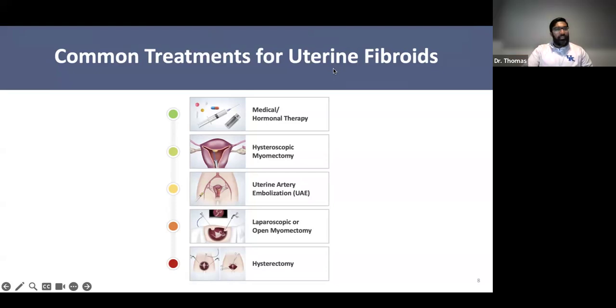So UAE, short form for uterine artery embolization. This is actually a procedure that is performed by an interventional radiologist. So myself and Dr. Kluck are gynecologists, but we do partner, and we are very fortunate at University of Kentucky to have a wonderful working relationship with our interventional radiology department.